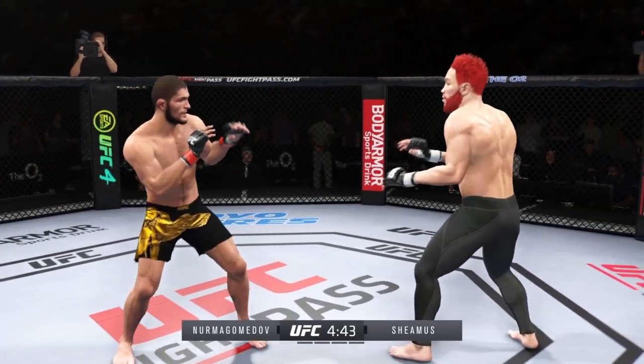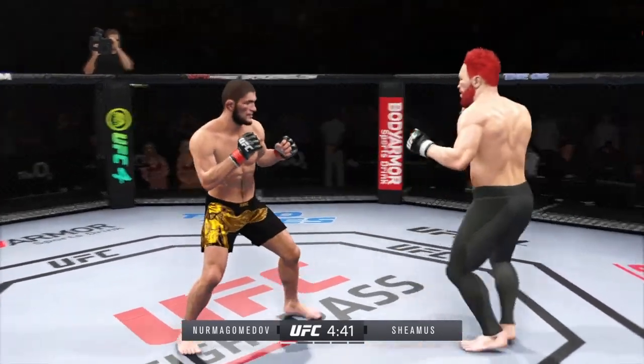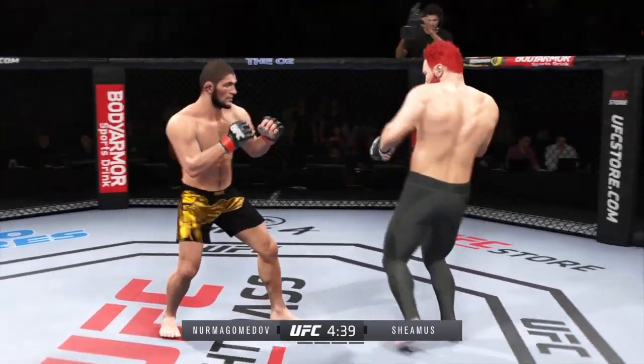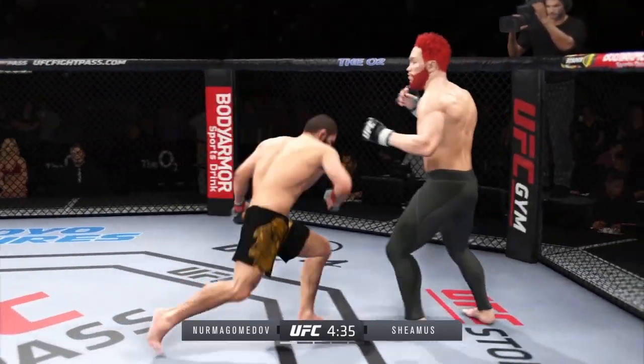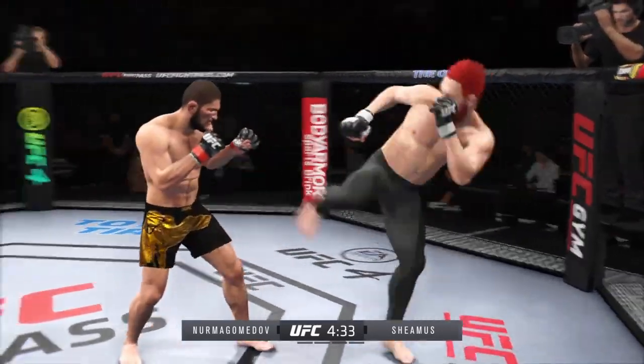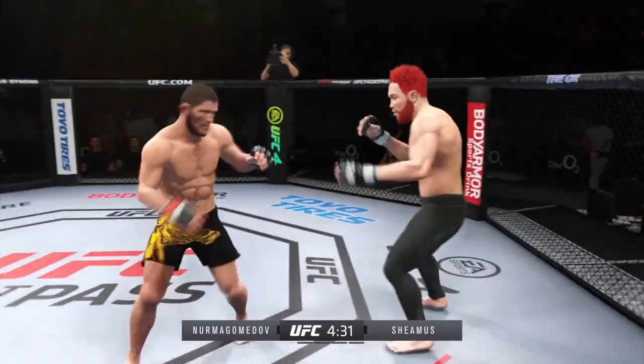fighter. He's such a fantastic fighter. He's so skilled. He's so tricky, and he's so good at weaving a web that gets you lost in it, that standing may be this grappler's best chance to win the fight.